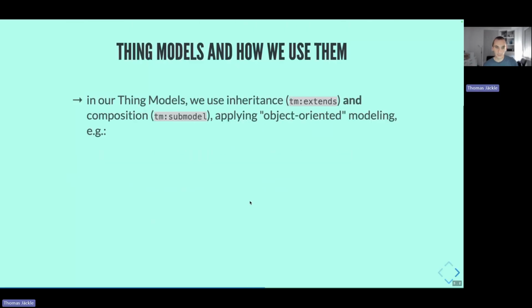And now, how we use them in our thing models: we use inheritance, using TM extends from the Web of Things specification, and we also use composition using TM submodel, applying a really object-oriented way of modeling our entities. So for example, this thermostat is a device, so this would extend a device model, and a device is aware of its identity. So our device model would extend an identity model which provides an identifier and also a location, for example, where the device is located.